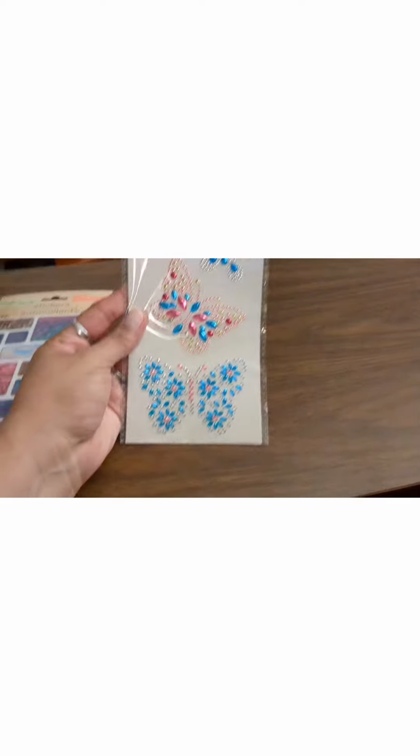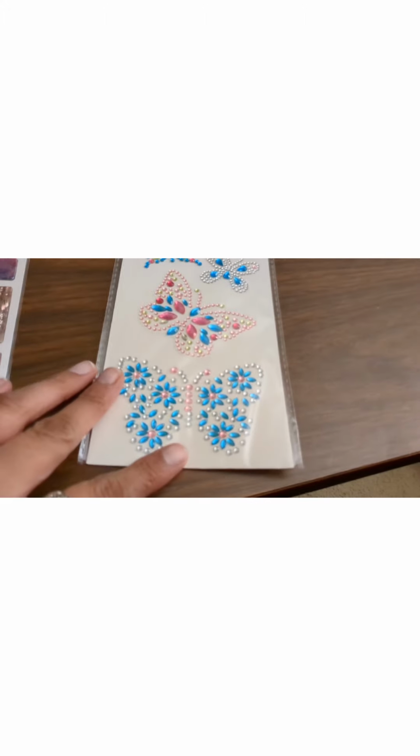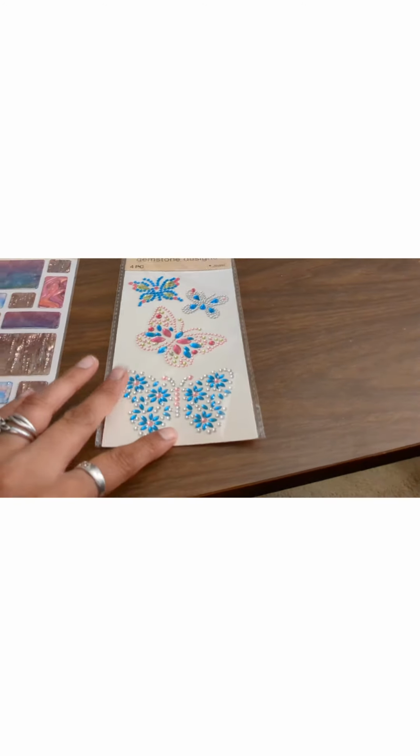I'm not 100% sure if I have this one in my stash or not, with the beautiful flowers. Beautiful flower butterflies. Oh, that just seems like a lot of detail for it to try and focus. So beautiful, these butterflies here.